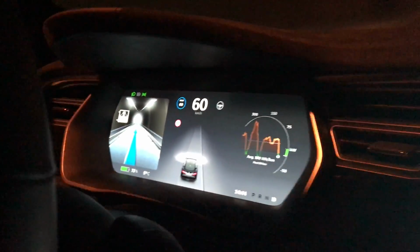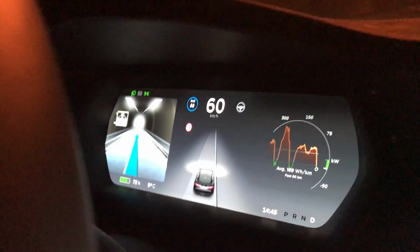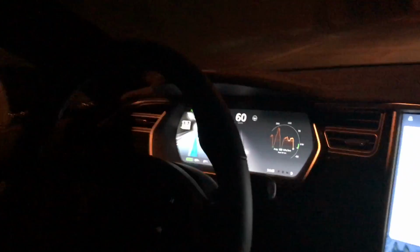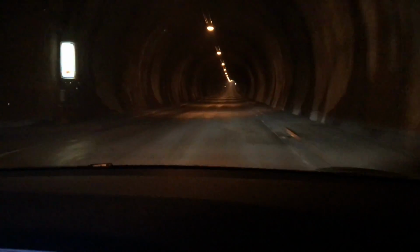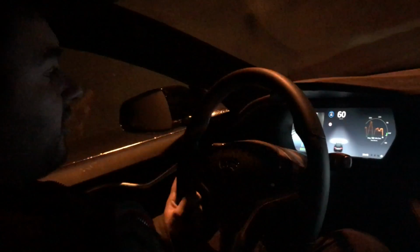Yeah, so we are going down the hill in this big tunnel, a 6 kilometer tunnel. And the consumption, of course, is negative, so I'm regenerating energy, and you can actually see the percentage of the battery going up. We started at 72, now it's 73, and with some luck we go to 74. We are approaching the end of the downhill. This is a nice way to regenerate energy while we drive. Compared to the fossil car, we will never get this gasoline back.